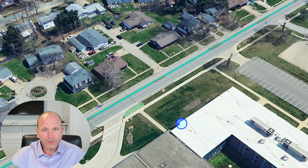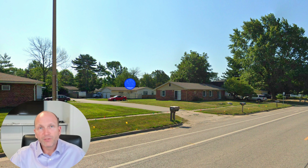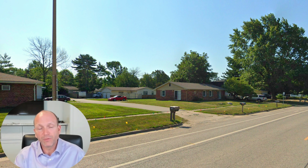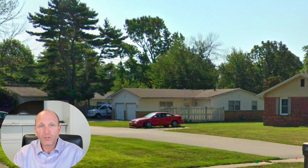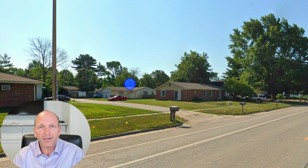All right, so let's dig into a property here. I want to show you this duplex right here. There we go. This duplex has two sides, of course, and an attached car garage for each side. These are 2 bedrooms on each side, and this property sold for $140,000 just a couple months ago. So this was an incredible buy. These are hard to come by. It was actually listed on the market for a little bit of time, and this property was negotiated down to get to that $140,000.